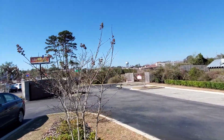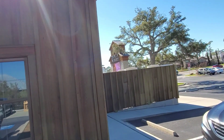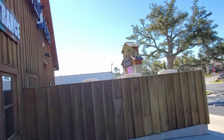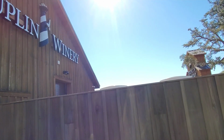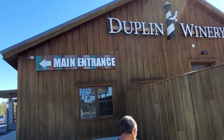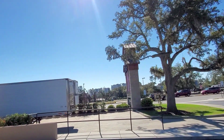But yeah, so make sure y'all come check this place out, man. It looks nice, man. Every time we ride past it, I always said I want to check it out. Let me get y'all some more. I don't know if y'all can see it with the sun in your face or not, but I hope not. But yeah, make sure y'all check this place out.